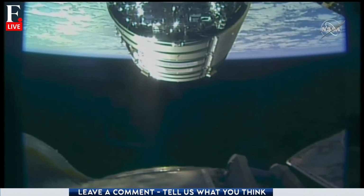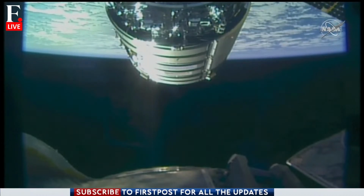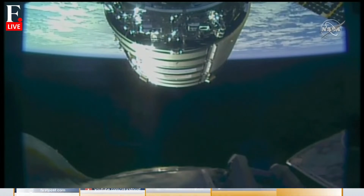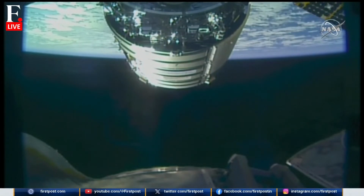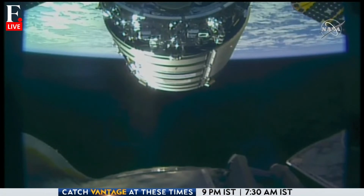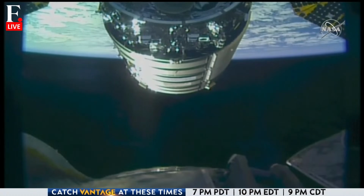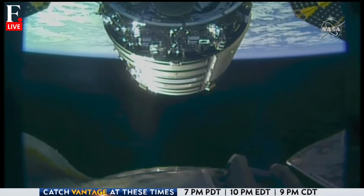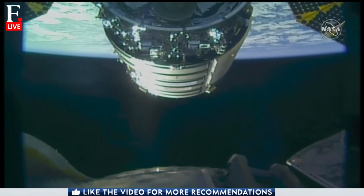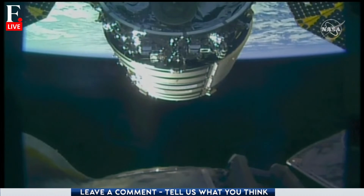Cygnus coming into view on that camera at the end of the Canadarm2, also known as the SSRMS, or the Space Station Remote Manipulator System. Cygnus is less than 15 meters away from the space station and entering that 10-meter capture point. We will then wait for a go, no-go from teams.